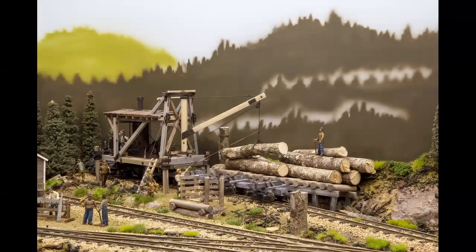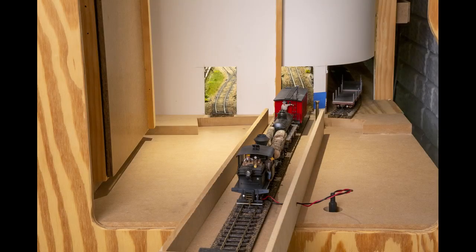I want to say the log loader looks really cool, too, but you've got an interesting thing on the end of the layout where you can switch tracks. You call that a sector plate. Explain to us about that really cool gadget.